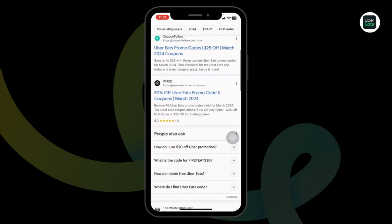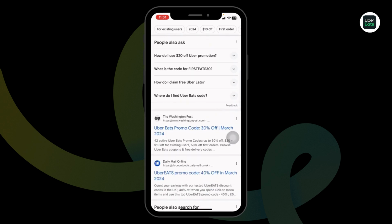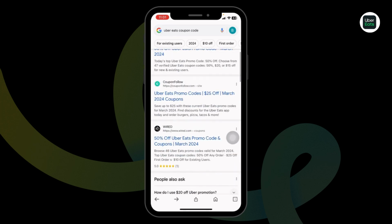Make sure you go through these websites, as these websites will also provide you tons of coupon codes for Uber Eats. Well, this is how you can get up to $100 Uber Eats coupon code.